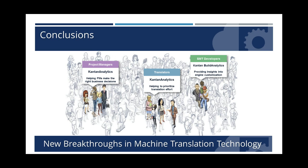And then the final one is for the SMT developers. And I guess if you look at the future of MT, what are we going to see? I think we're going to see a number of engineers developing machine translation skills and knowledge. And they'll be just like localization engineers today that manage your translation memory systems. They'll develop a new skill set that will help them build and embrace machine translation technologies within your organizations, within the localization service provider community, within your localization workflows. And KantanBuildAnalytics has been designed specifically to give them insights into that customization process, to help them rapidly build their engines and guide them through the process of actually doing that.